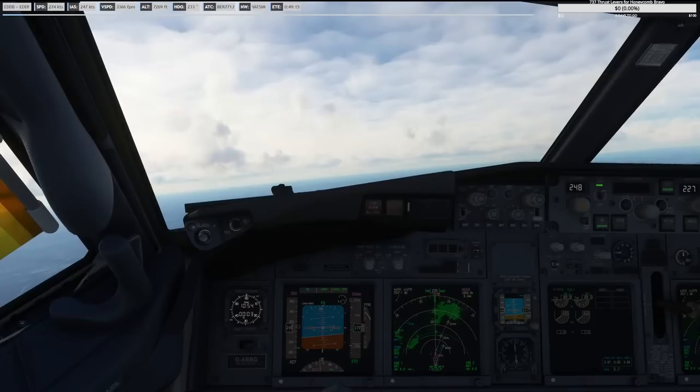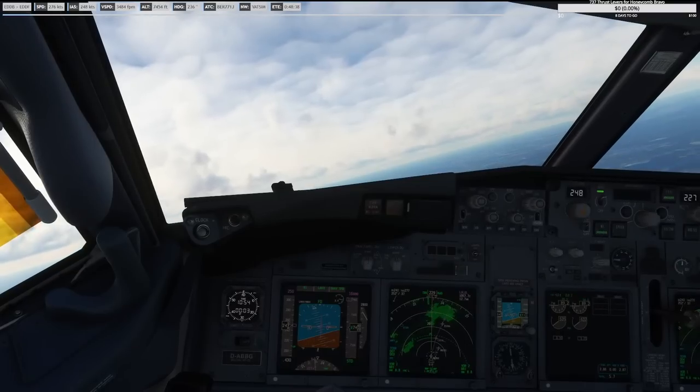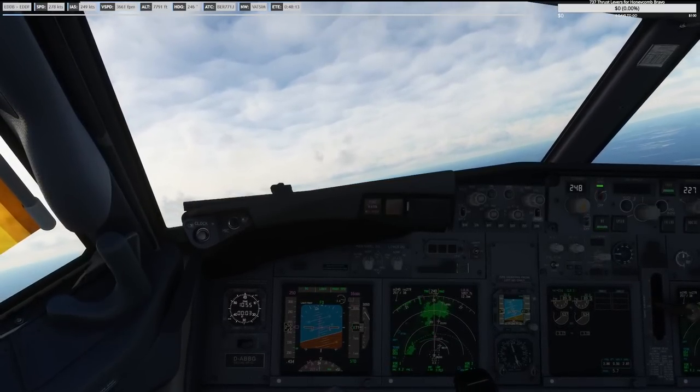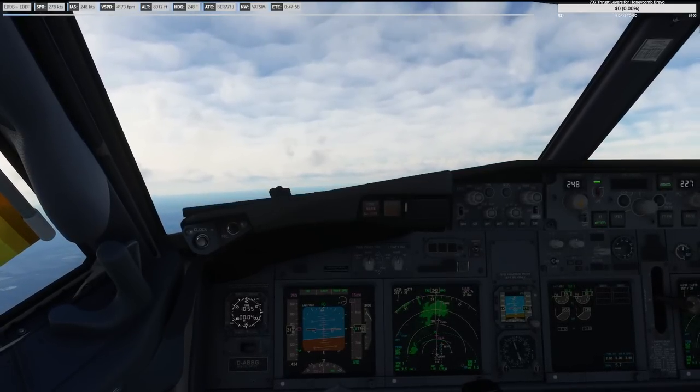Departure for day, Lufthansa 6MA, keep passing 2,500 feet on Lufthansa 1 Alpha, departure. Lufthansa 6 Lima, Yankee, Berlin, Moin, radar contact, climb flight level 160. Climb flight level 160, Lufthansa 6MA, Yankee.